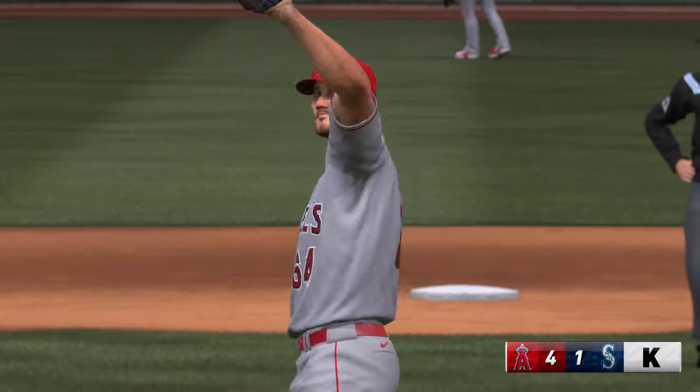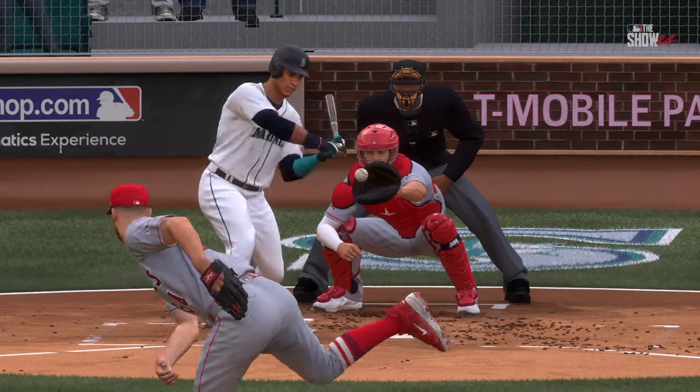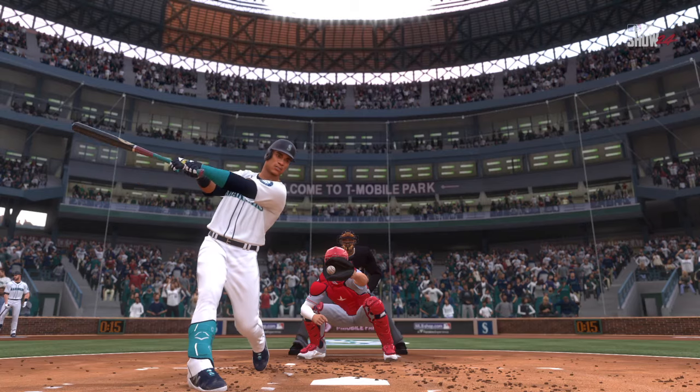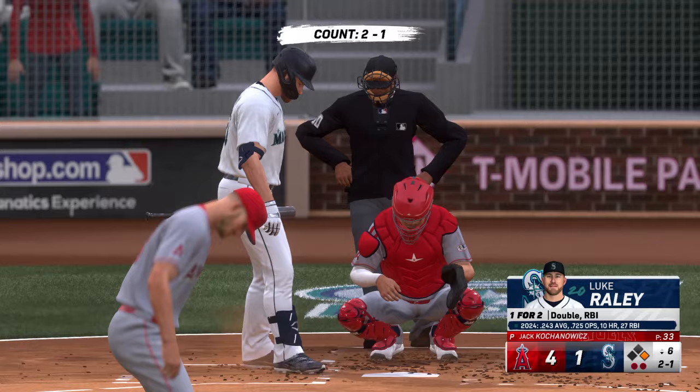Well, interesting. He's looking very comfortable out of the stretch after giving up the leadoff single. Back-to-back strikeouts, so they haven't been able to move that runner up, get him into scoring position, and have a better chance of scoring. I tell you, good job so far on the mound. He just needs one more out. Now it's the right fielder, Luke Raley.